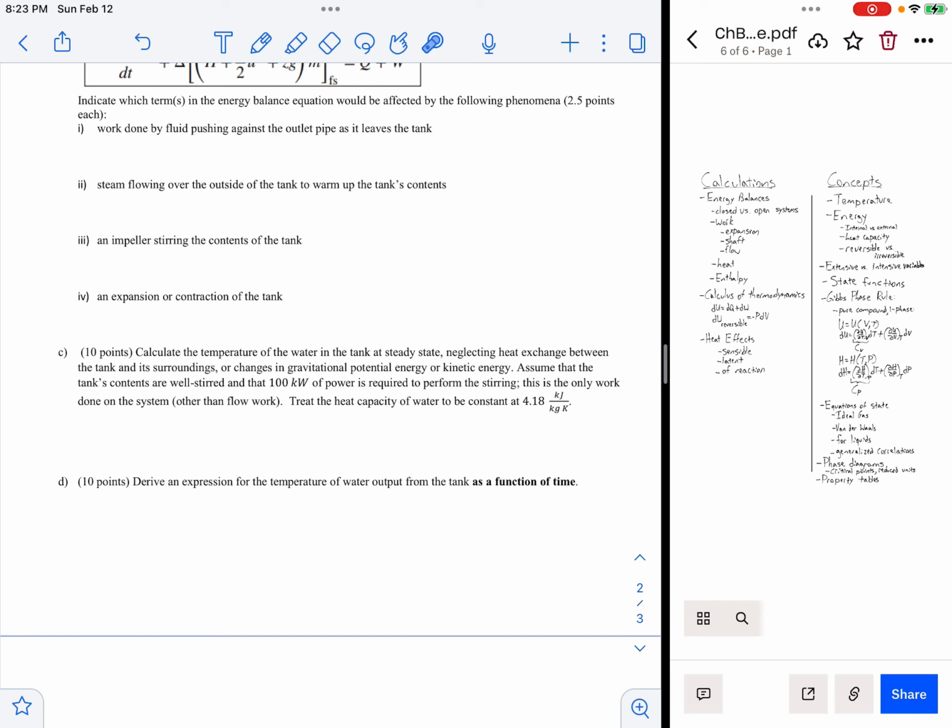Now calculate the temperature of the water in the tank at steady state, neglecting heat exchange with the surroundings or changes in gravitational potential or kinetic energy. Assume the tank is well stirred and that we have work put into the stirring. So that is some work input. And that is the only work done on the system other than the work of flowing the fluid in and out. And then the heat capacity is to be treated constant. And remember, we want to calculate the temperature at steady state.